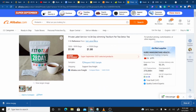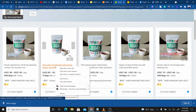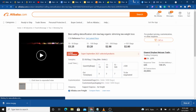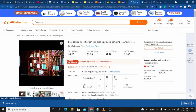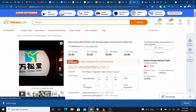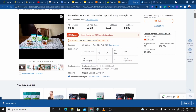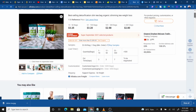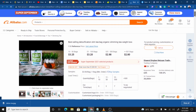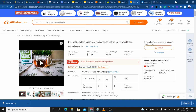I can't find their trade assurance here. Let me know whether I can. Because what the trade assurance does is that it's like Alibaba is actually backing you that if you make this purchase and you didn't get the exact material that you need, or you didn't get the exact products you need, that they are going to refund you your money wholly. So I think they have trade assurance, because some of these icons right here are trade assurance icons, but I don't know why I can't find it on their page.